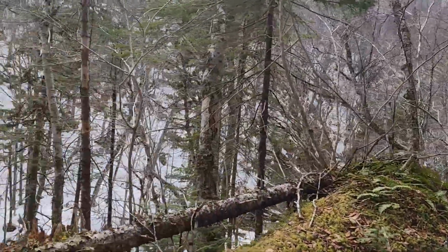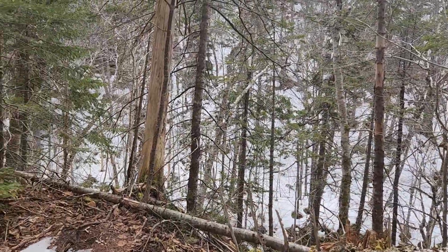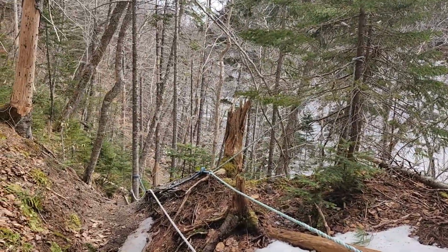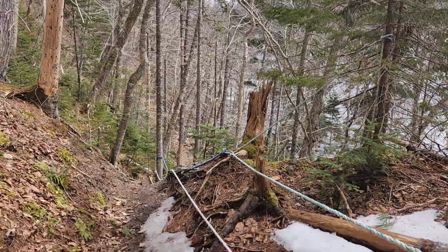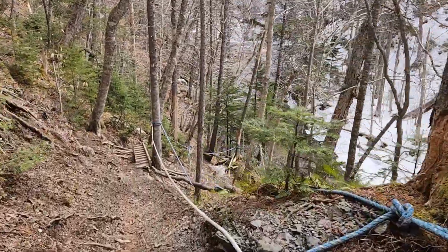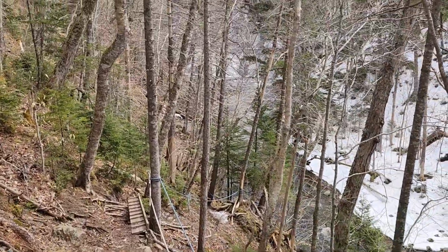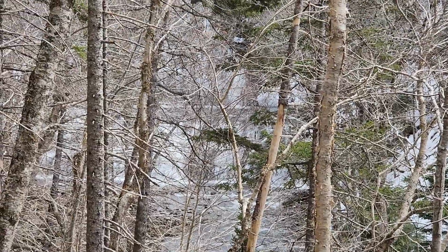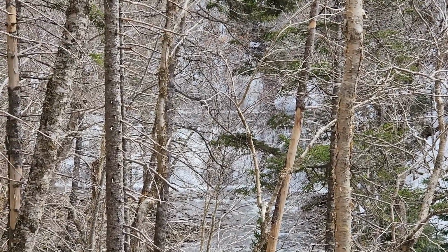So I'm pretty close now. I can see there's still snow down here. And this is the first glimpse of the falls, if you can see it. So we'll go down here. Oh my. Oh wow. Let's see. There are the falls through the trees.